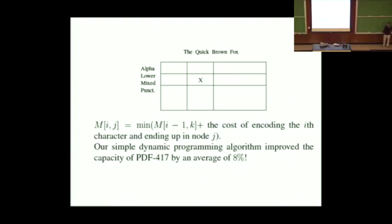Can anybody suggest a better first cut? Either the foremost to the right or the foremost to the left. What if I instead cut here? What's the cost of that cut going to be? Does anyone remember? It would be d.